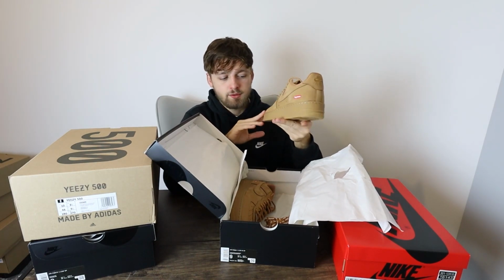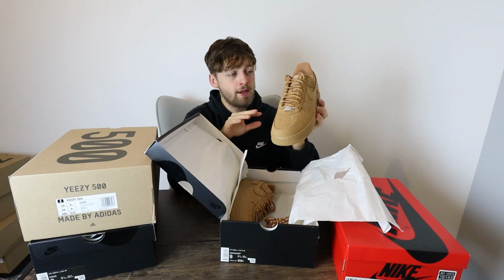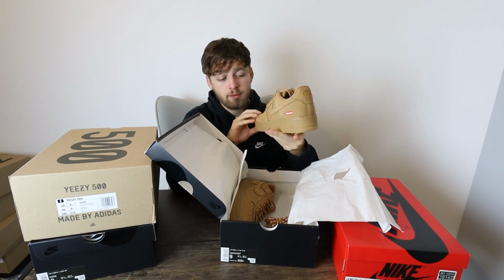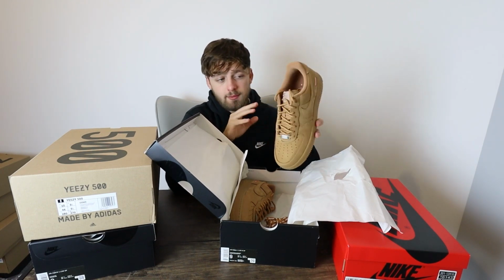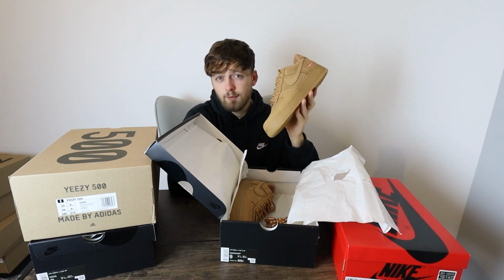Obviously it has the box logo on the heel, but I think on the laces as well, it's just a nice little touch. However, quite a few people who I know have got a pair of these, the QC was very bad. My pair is actually pretty good, so I probably will be keeping these as I got them in my size. So happy with these, and I'm gonna add them to the collection. Probably gonna be a daily wear for me.